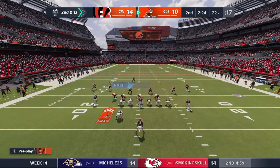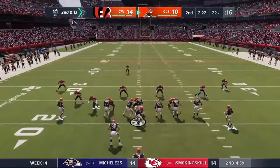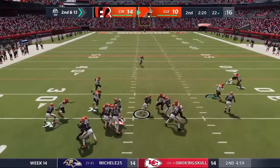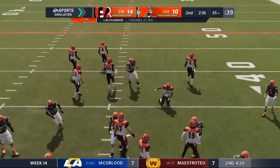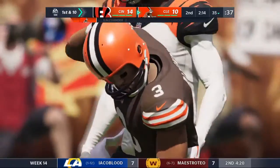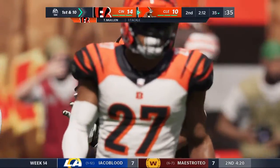A 3-yard loss to start the drive. They'll look to make that up and then some on 2nd and 13. And he's brought down, getting this one up to about the 35. A gain of 13. It's a first down.